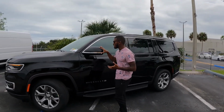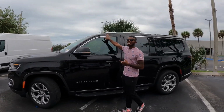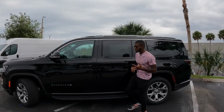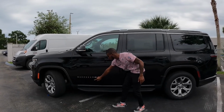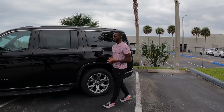Looking at this mirror cap, very large mirror cap. There's also this LED side marker, and up top, my model is missing that large panoramic sunroof. As you can see, this also has these aerodynamic roof rails, and my model does come equipped with these running boards, so your children can access the third row and second row as well. There is the Wagoneer name, spelled out with the American flag to show that you have American pride. So Jeep is bringing that concept here to the Wagoneer.